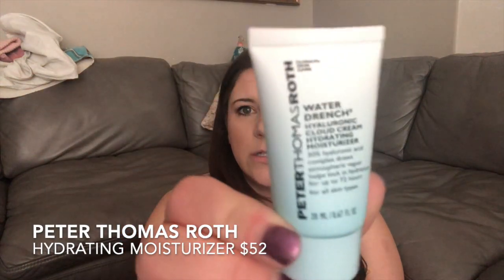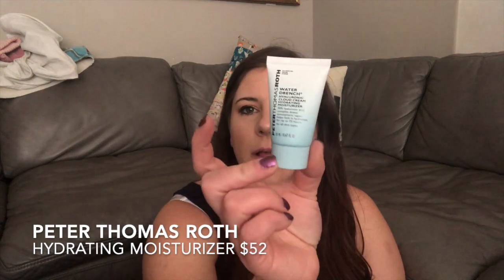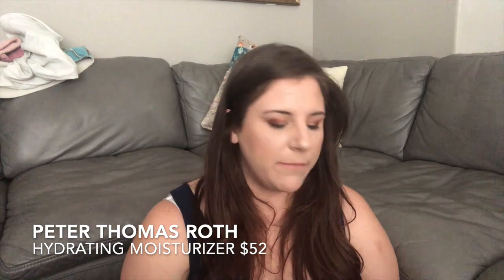So the first item is Peter Thomas Roth. Where is it? Oh, right here. It's a tube. In here, it shows it as a tub. In here, they gave me a tube. So it is Peter Thomas Roth Water Drench Hyaluronic Cloud Cream Hydrating Moisturizer. Super cute packaging. It's got that blue to white ombre thing going on. For best results, apply twice daily to face and neck with continued use. So that makes me think it's totally fine to have under makeup, because if it's saying twice a day, they're assuming you're going to wear makeup that day, right?